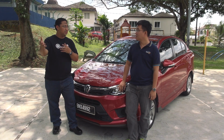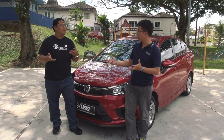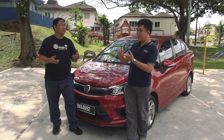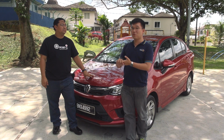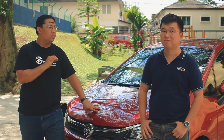Even if you look at it spiritually, whereas the previous Persona came from a hatch, the Gen 2, this carries on from where the previous Persona started. It was derived from a hatchback, and now it's a much improved car. And it is also here as Proton's best hope moving forward, just as the original Persona was. So with all of that, I think this car will do well.